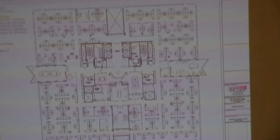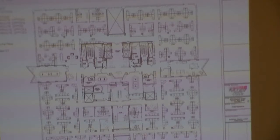And by the way, as complex as it looks, that's not really stacking them tightly, because those are generous sized cubes, as we call them. They're 6 by 8. As a matter of fact, the tenant that we took through the building the other day said that's larger than what they currently have. So, these are the focus that we've had.